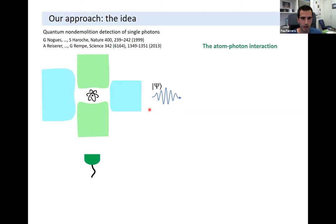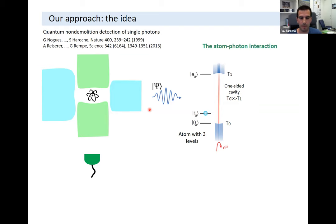So yeah, in more detail, how does this interaction between the photon and the atom happen? For this, you need an atom with three levels, two ground states and one excited state. And you need a cavity which is single-sided. This means that one of the mirrors has a much bigger transmission than the other mirror. And in such a way that when the atom is in the state which is not coupled to the cavity, a photon which would come from the high transmission mirror would enter the cavity, would bounce back and forth, and then leave the cavity through the same mirror. So it would be reflected, but with a pi phase shift in the case that the photon is resonant to the cavity.